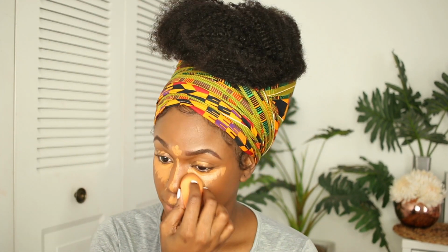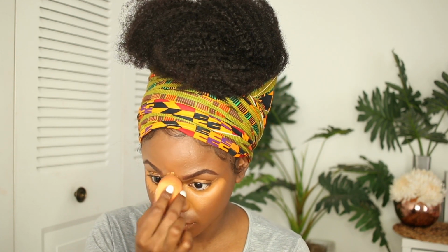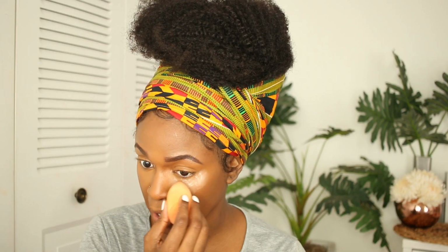I put it on my lid as well because we're gonna do some eyeshadow. We're gonna try to do some eyeshadow. So now I'm just gonna blend that in. I go in with my buffing brush just to make sure there's no harsh corners. Put the concealer on. I'm going to be using my Laura Mercier translucent powder. So I'm just gonna put that under my eye.